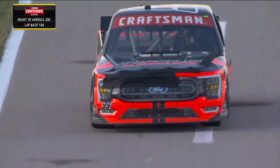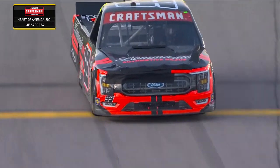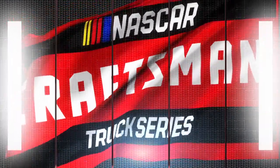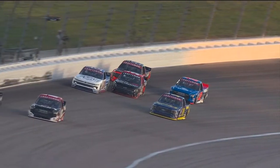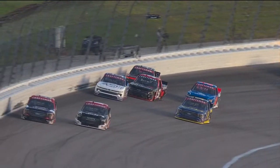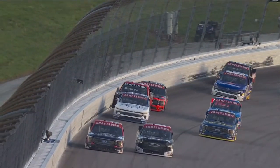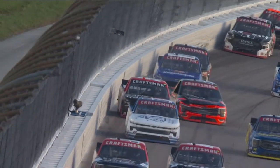But, you know, I think that Kyle just got loose right there, and he had nowhere to go and just wound up in the back of Kyle's truck and tore it up. So Kyle was struggling on the restart, and he got tight and had to lift and then got loose and checked up hard, and Ben just had nowhere to go and got in the back of him. Yeah, Kyle gets into the wall, and that was more than Ben could stop for.